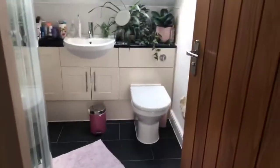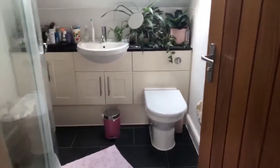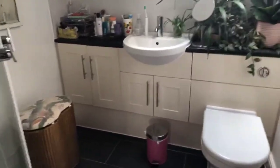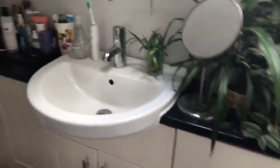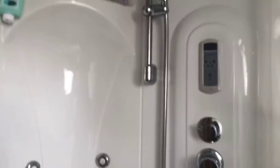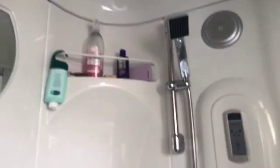Okay, and then the luxury of having this fabulous ensuite shower room. Tiled flooring, heated towel rail, and I think, are they called jacuzzi showers? I'm not sure. It's one of the all singing, all dancing ones by the looks of it. Speakers and jets everywhere. Really, really nice, and a little seat in it.